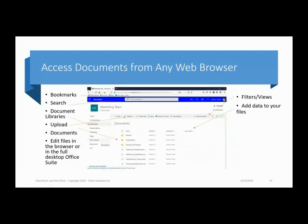So this is what the documents look like when you're accessing them from a web browser. So when you're using a web browser, it does go to a web address. So if you look, this one's going to tobinsolutions.sharepoint.com. So when you have proper security, your ID, password, your multi-factor authentication, you can open up a web browser and go to your SharePoint site. And you might see something like this. This is a document library, and you're looking at it through a web browser.